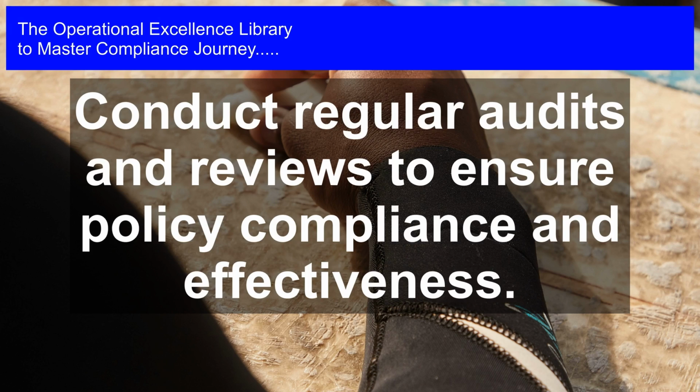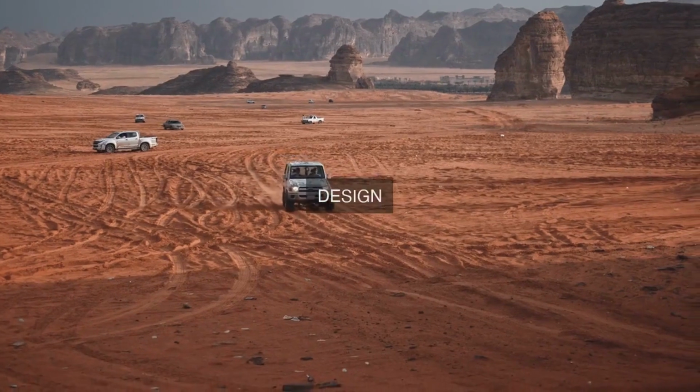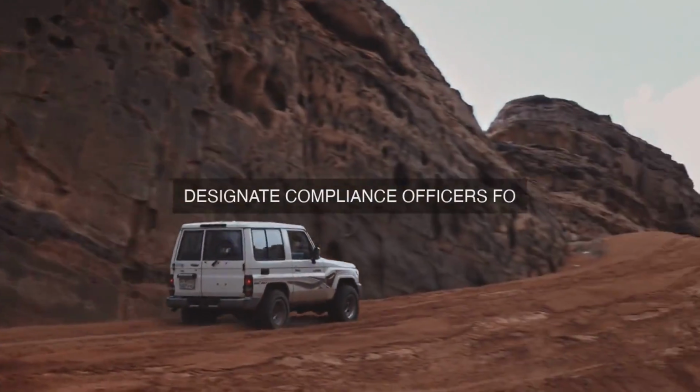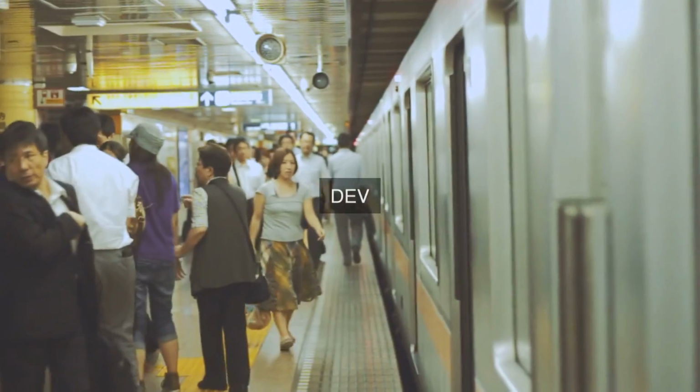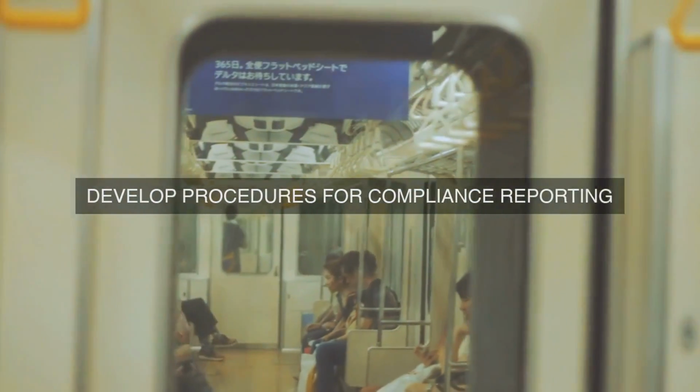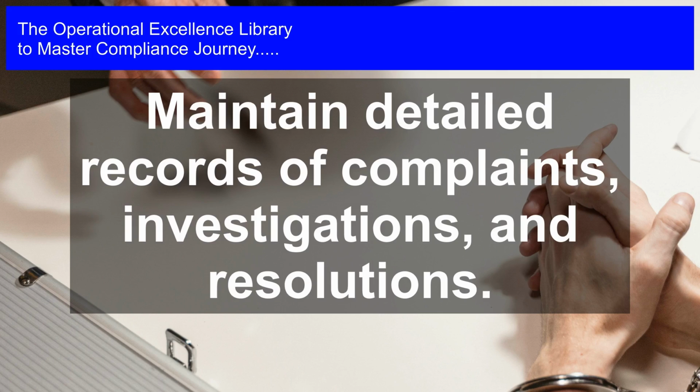In conclusion, the organization's whistleblower complaint management process is designed to promote a culture of transparency, accountability, and ethical behavior. By implementing a robust reporting system, conducting thorough investigations, and taking prompt remedial actions, the organization demonstrates its commitment to protecting its stakeholders, maintaining a positive reputation, and upholding the highest standards of integrity and compliance.